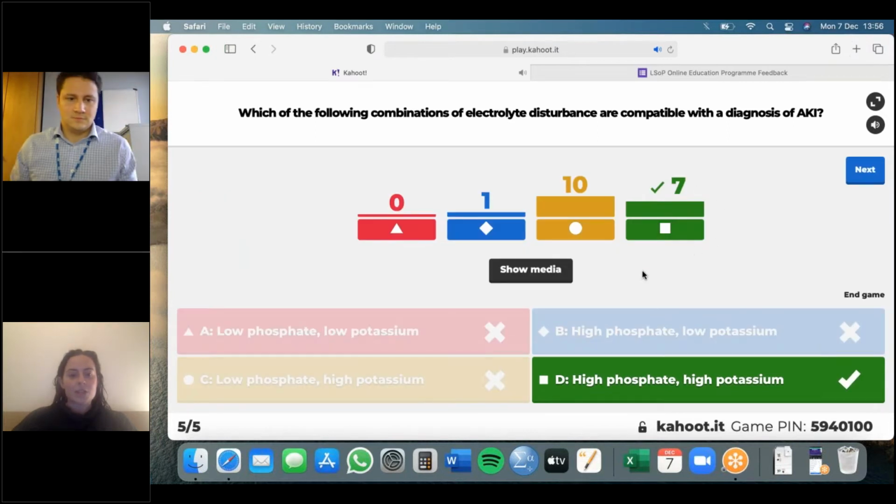Okay, very good. So in most cases of AKI, and in most cases you'll see in your exam questions, they actually tend to retain both phosphate and potassium because they're not excreting so much of those electrolytes in their urine.